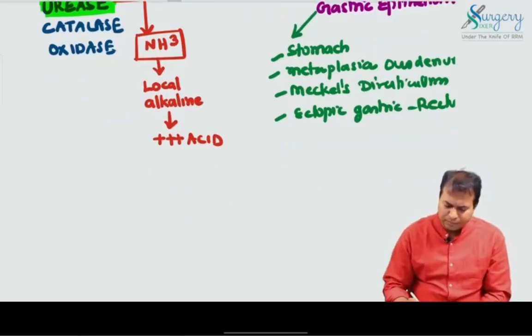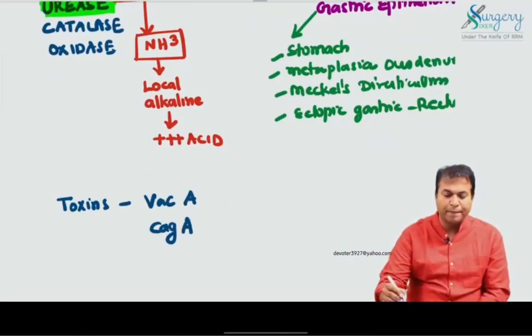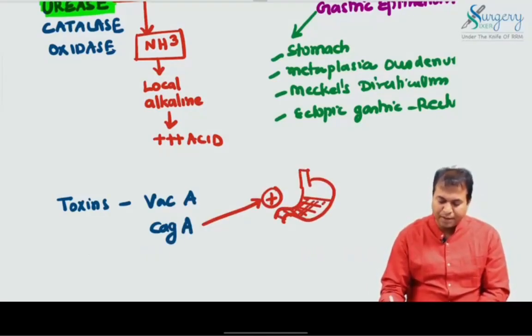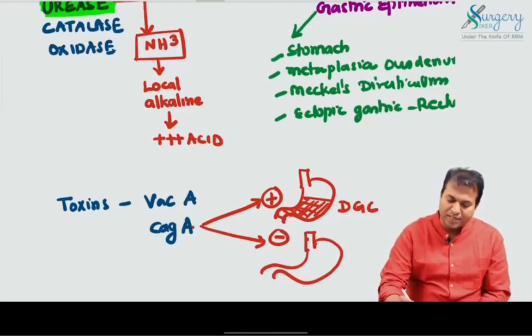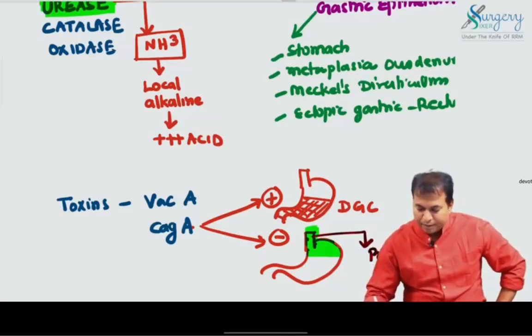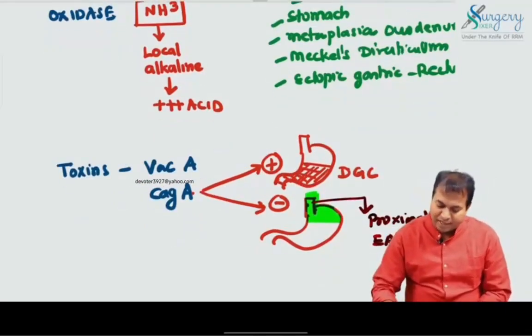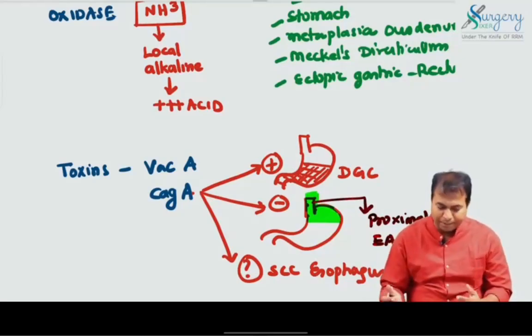Okay, and it produces some toxins. They are VacA toxin and CagA toxin. Already told you, CagA toxin stimulates distal gastric cancer. Please remember, it is not associated with proximal cancer, only with distal gastric cancer. It inhibits esophageal adenocarcinoma and proximal gastric cancer. So please remember, it protects people from proximal gastric cancer and esophageal adenocarcinoma. Its relation with squamous cell cancer of the esophagus is doubtful, not so clear. You don't know whether it is really associated or not.